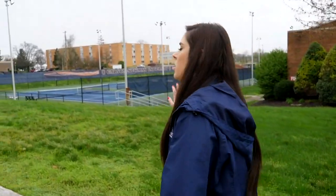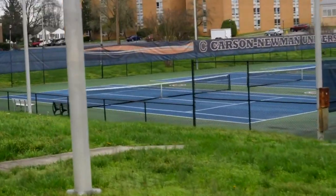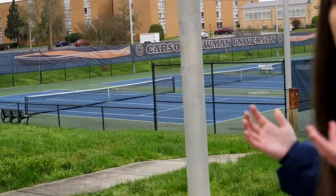As we come this way, you're going to notice some of our athletic fields. First up is our tennis courts. Like I said earlier, we have about 19 different varsity sports on campus, so there's a lot to get involved with. When teams aren't using them for practice or matches or games, you're welcome to use them as an everyday student if you're interested in them.